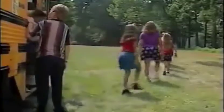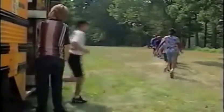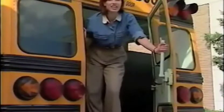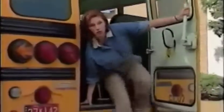Remember, move quickly, but don't rush, and leave everything like lunchboxes and knapsacks behind. Use the handrail on the way out. And follow your leader, single file to the safe waiting area, where your bus driver will join you. Well, what do you think? It's pretty straightforward, but again, the keys are listen carefully to your driver's instructions and make sure you don't rush or run.